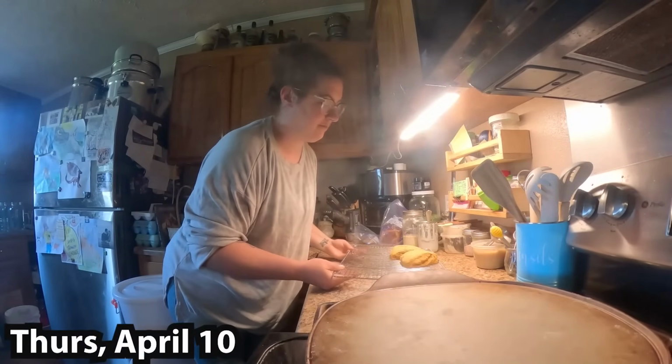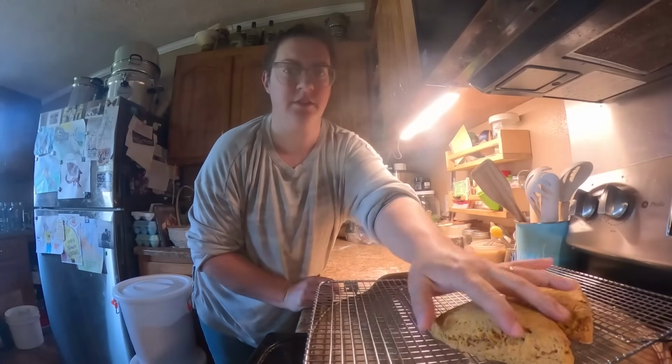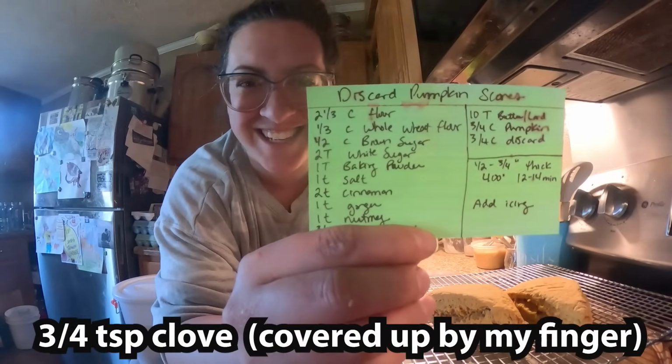Good morning, good morning. I made pumpkin scones for breakfast. I do need to do a dedicated video on that. I don't have a video, but here's the recipe if you want to pause it and take a screenshot.